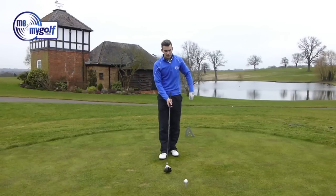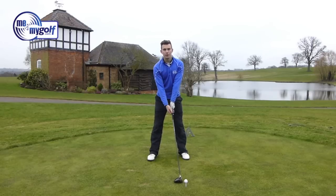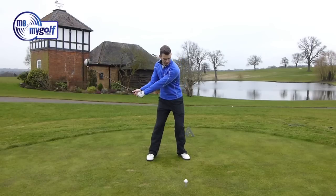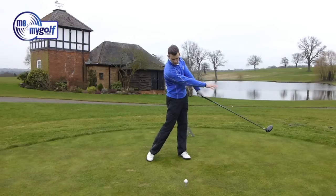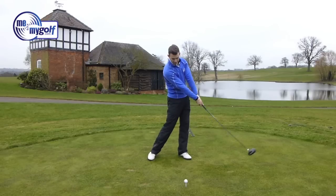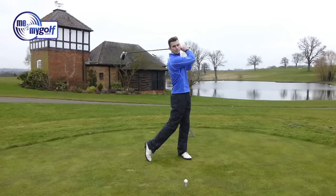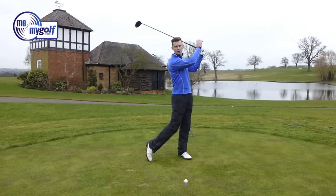What I would say is that we don't need a finish, but we need a follow through. A follow through is through impact, here in this area. This is the follow through. This is the finish. Definitely the follow through here is much more important than what you do up here. So we need a follow through, but we don't need a finish.